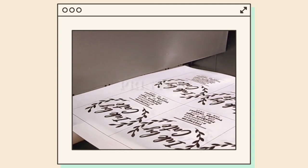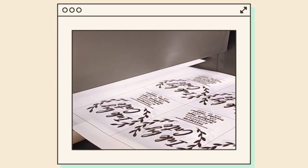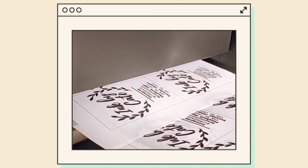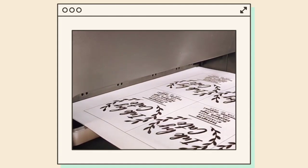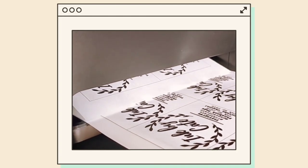I also designed a new business tag for the shop because I just feel like it. I learned that draft printing on a parchment paper is better than standard to limit the ink consumption, which is perfect for papers with lower GSM like this.